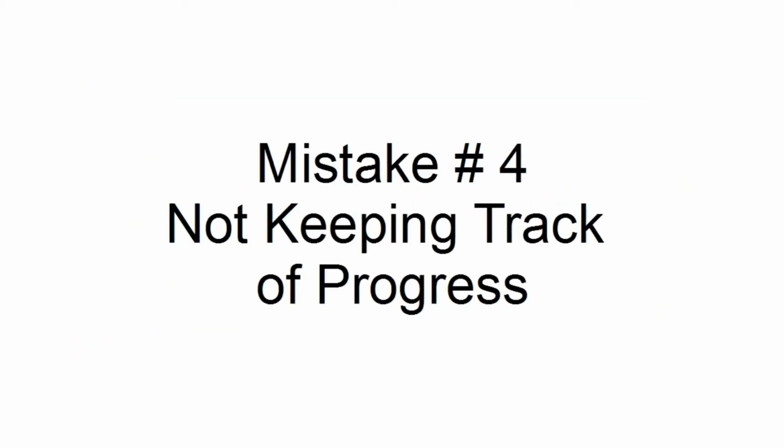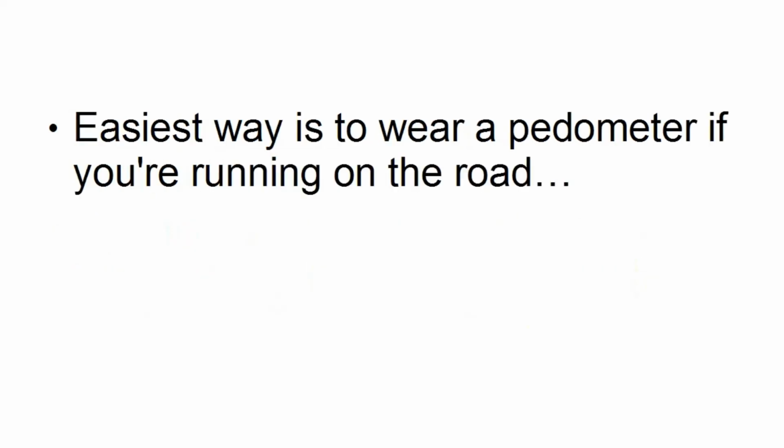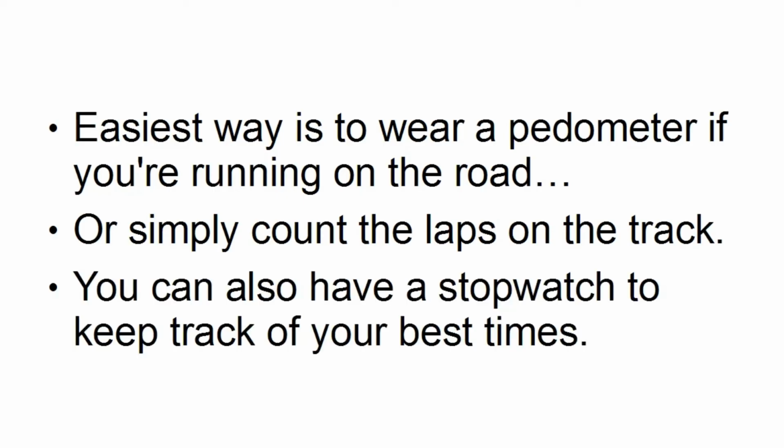Okay, mistake number 4 is not keeping track of progress. And you should run a bit further every time, like I was just saying. But if you don't know exactly how far you've gone, how will you know if you're making consistent progress? Now, I suppose the easiest way is to wear a pedometer if you're running on the road, or simply count the laps if you're going round a track, or if you're running on a treadmill, you can keep track of things this way. You can also have a stopwatch to keep track of your best times.